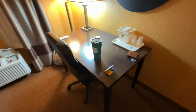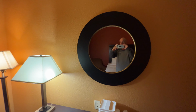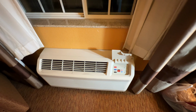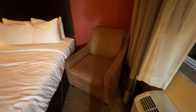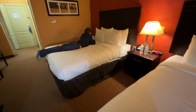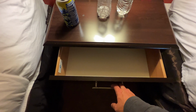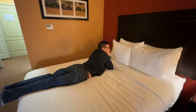Here is a table, which you can use as a workstation, along with another mirror here. Here's the HVAC unit, which is controlled by a thermostat on the wall. And here you have a chair, and there's the beds. And over there on the wall, you can see the thermostat. We have one nightstand here, just one. There is no Bible or phone book in there, which I find interesting. And there is a Zach.